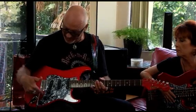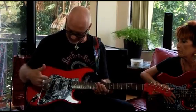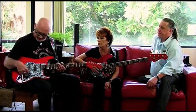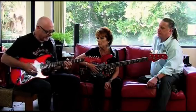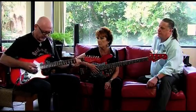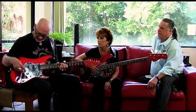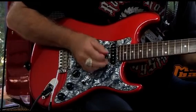The trick bit about it is the wiring, because it's wired like a standard S-style guitar, 3 single coils, but the tone and volume controls, when they're maxed out, are hardwired straight to the output. That's just going straight to the output. You back off a little bit, and it brings the tone and volume pots into the equation.